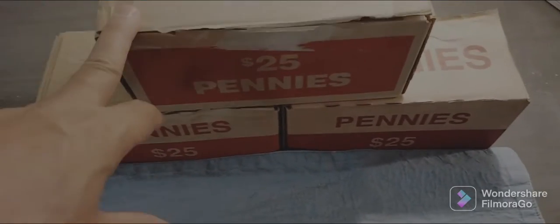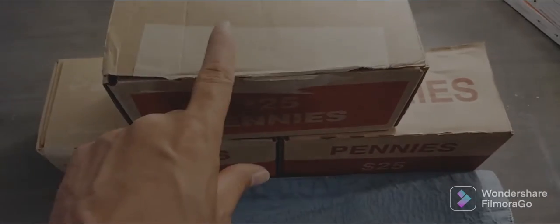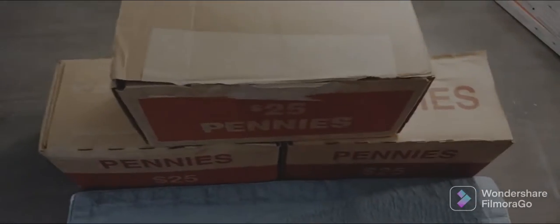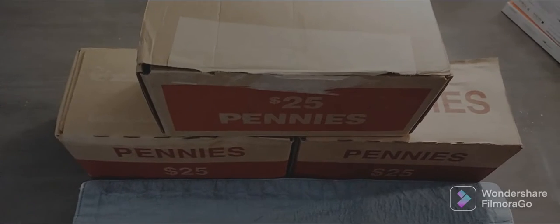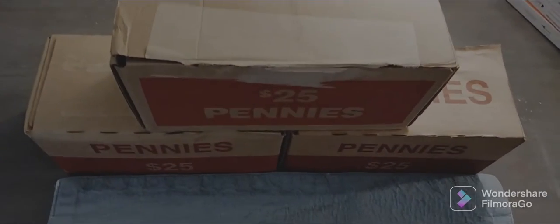Already looked at all 3 boxes. They are all circulated, which is great, so we got an awesome 3-box hunt here. It's going to be boxes 24, 25, and 26 on the air for 2022. What I'm going to do is crack open box 1, start with the first roll, and I'll be back with the first find.